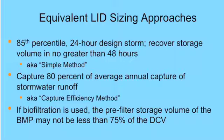One, which can be demonstrated very simply just by providing a volume and showing that it drains in the right amount of time. The other, which is based on either someone doing a site-specific continuous simulation analysis, like the SOCM model that Daniels and Remy are going to present, or using the nomographs that we generated as part of the document, which can help someone estimate what is required for 80% average annual capture. And so we call this one the capture efficiency method.